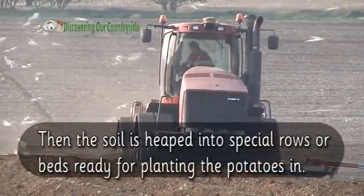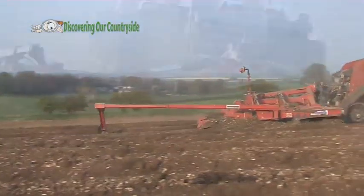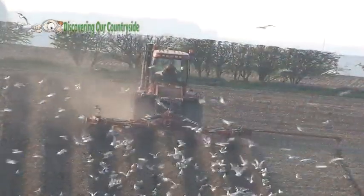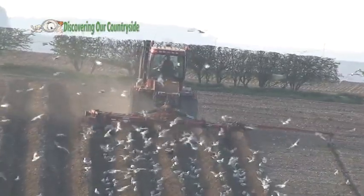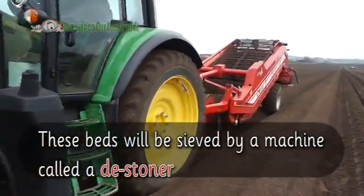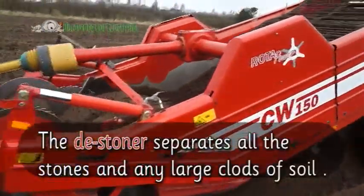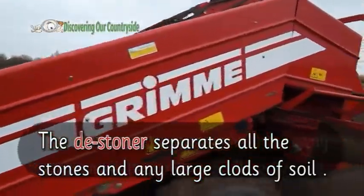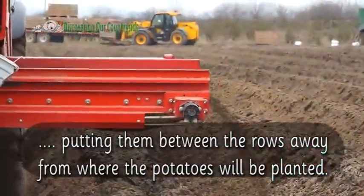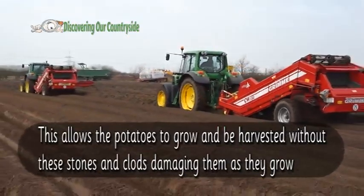Then the soil is heaped into special rows or beds, ready for planting the potatoes in. These beds will be sieved by a machine called a destoner. The destoner separates all the stones and any large clods of soil. These are put between the rows away from where the potatoes will be planted. This allows the potatoes to grow and be harvested without these stones and clods damaging them as they grow.